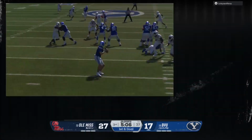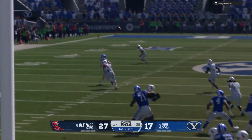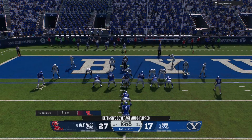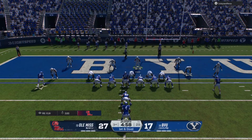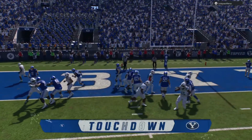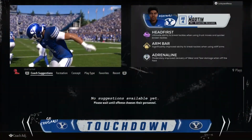And this offense showing off the explosiveness, the big play down the field. This is so big because of what it makes defenses do to react now. Now you scare them. Now you make them drop back a little bit. So that big... Into the end zone he goes. Touchdown, Cougar!